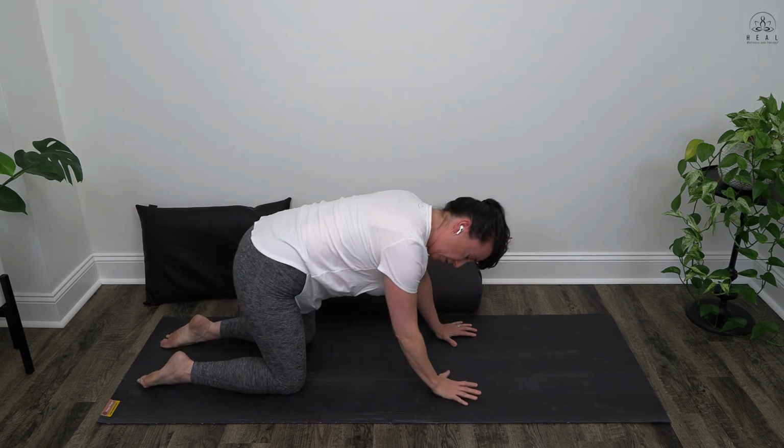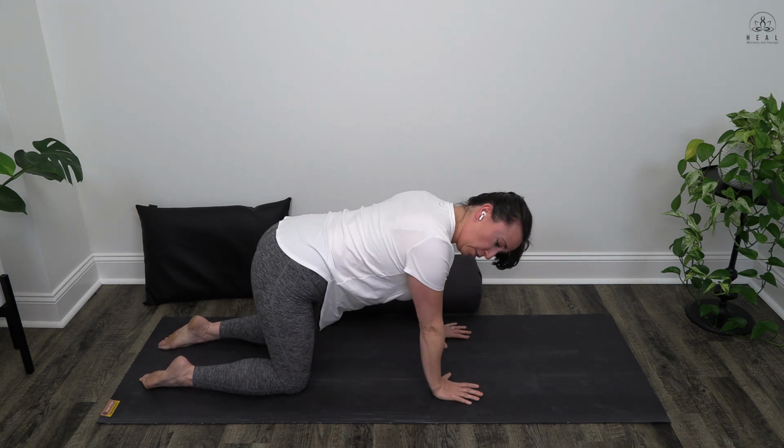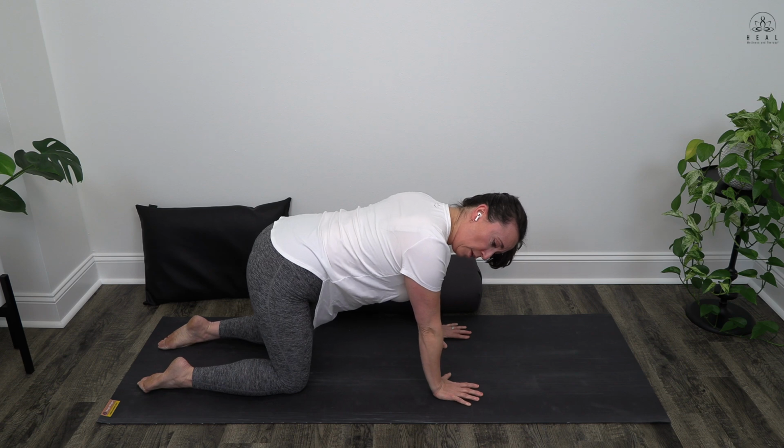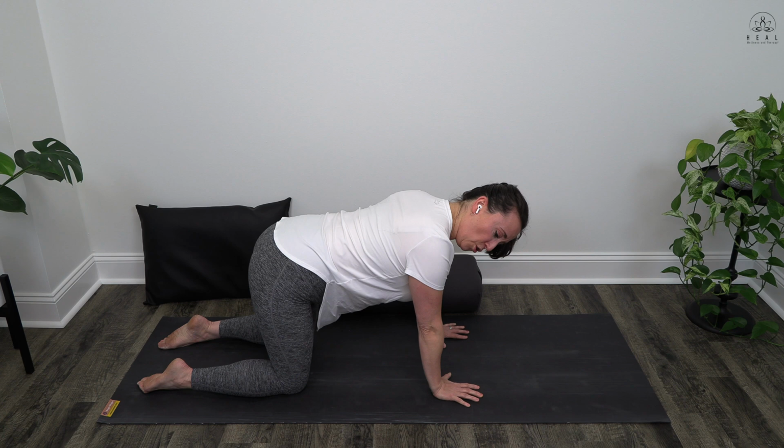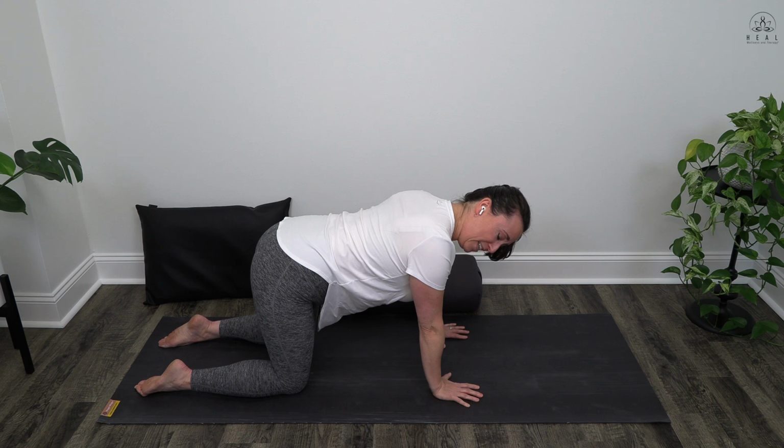Gently bring yourself up onto your hands and your knees. So left ear is going towards the floor, right ear is going towards the ceiling. Keep your head level with your shoulders and your spine. Now, as you keep your head level and you're gazing off and to the right, take a slow, deep inhale into your belly.